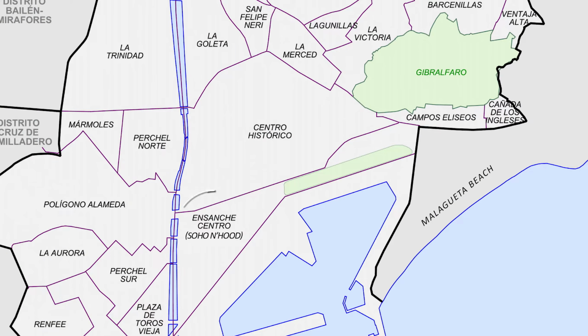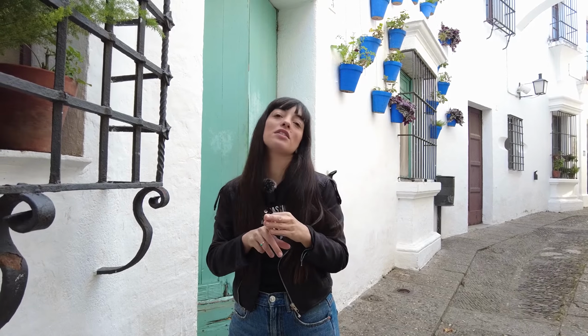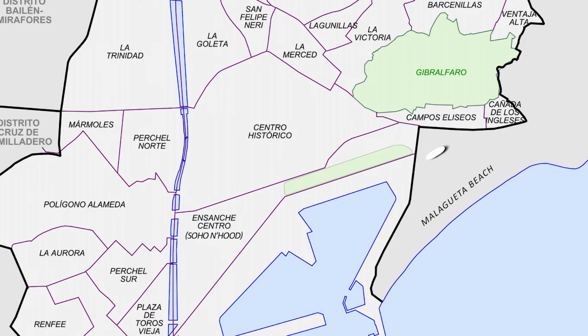Well guys, I have 4 other areas that I will recommend, which are the city center, the Soho neighborhood, El Perchel, which is great if you're coming by bus or by train because it is close to the train and bus station, and Malagueta Beach.